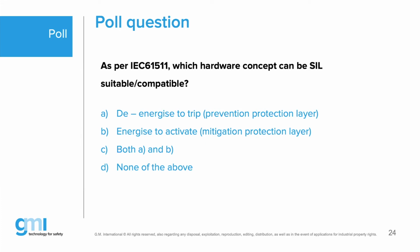Okay, let's just wait a few seconds again and then we end the poll. I will end the poll now and I will share the result. Here it is. Again, the majority here, 63%, is saying both de-energized to trip and energized to activate can be used also in the hardware concept from the 61511, and that is 100% correct answer.